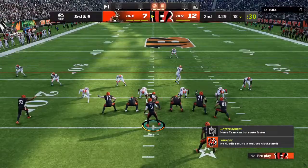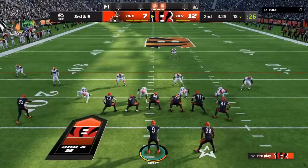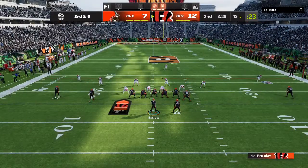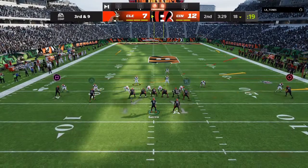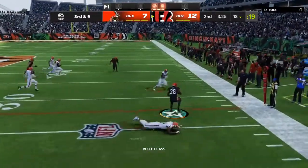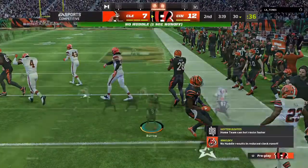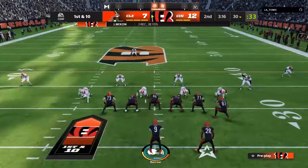The Bengals on 3rd down. They've been okay, 2 for 3 thus far. This is 3rd and 9. Burrow will throw to Mixon on the check down. And he'll get this up to the 30-yard line. So 1st and 10 now from the 30.